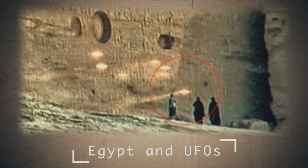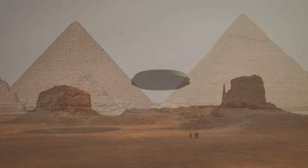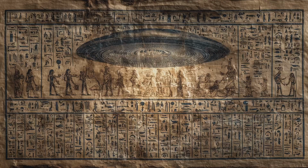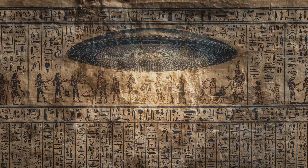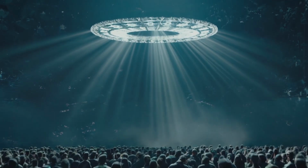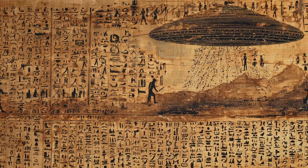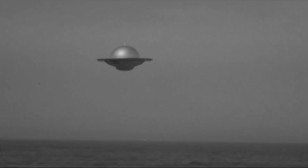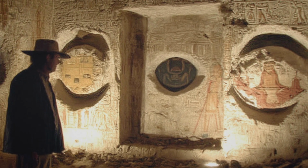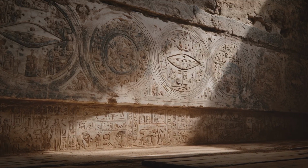Egypt and UFOs. Thousands of years ago, the Egyptians looked up at the sky, and according to the texts, they saw more than just stars. One of the papyri attributed to Pharaoh Thutmose III describes a strange incident. A disk of fire that appeared in the air, emitted light, stood still, and then rushed upward. This text, found in the temple archive, was long considered an allegory, until it was compared with modern descriptions of UFOs. On the walls of some tombs, you can see symbols that cannot be explained through mythology. Round objects with rays, figures hovering in the air, strange capsules over which priests bend.